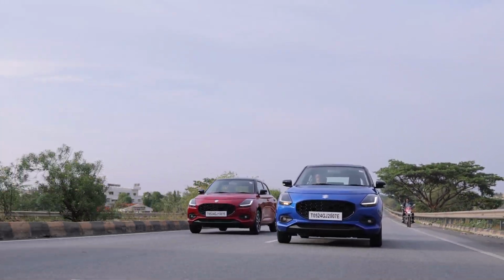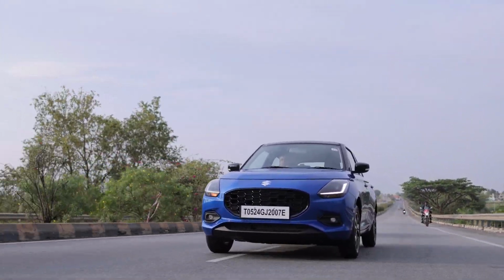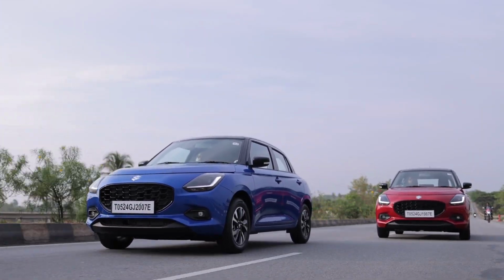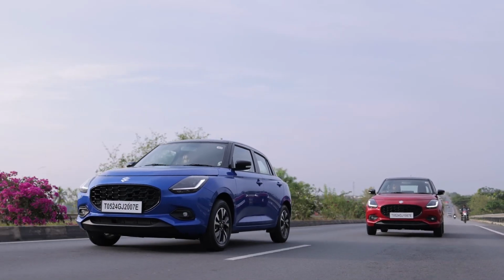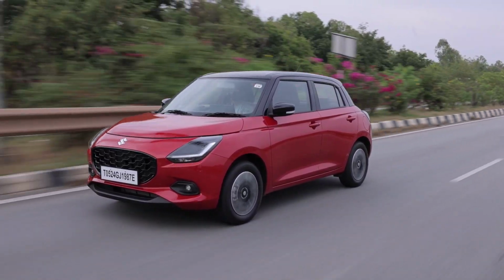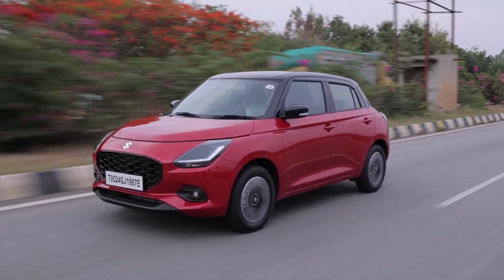But let's unpack a little more about the Swift and the way it drives and handles. Now, one of the things I really like is that suspension setup that manages to balance a comfortable ride and solid handling. Now, this does have a lot to do with the Heartect platform that underpins it and makes it very stiff.